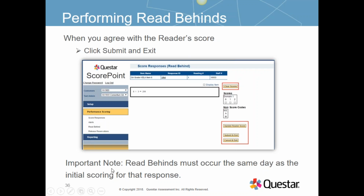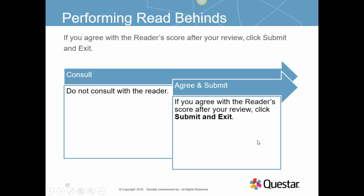And it's important also, as I spoke about earlier, read behinds do need to occur on the same day as the initial scoring for that response. So again, I agreed with this reader score. I see that it's a 1. I agree that it's a 1. I hit submit and exit.